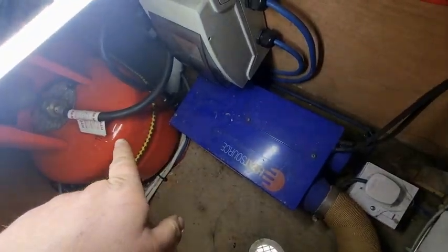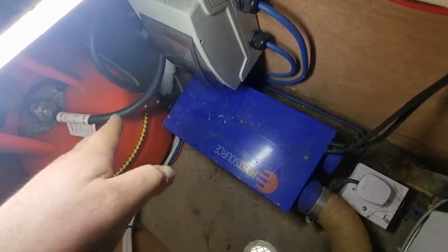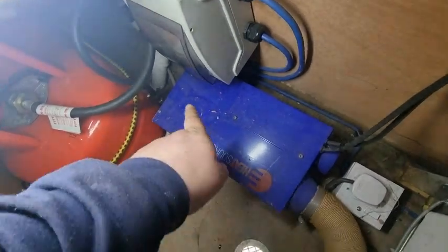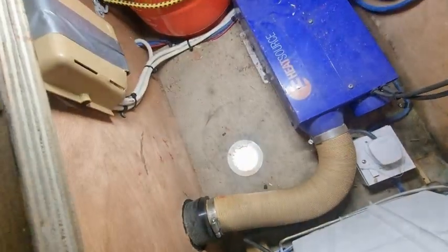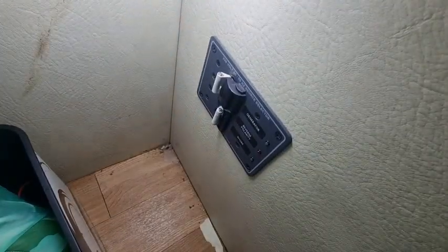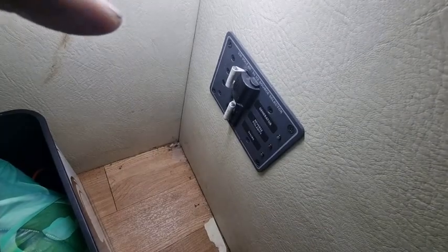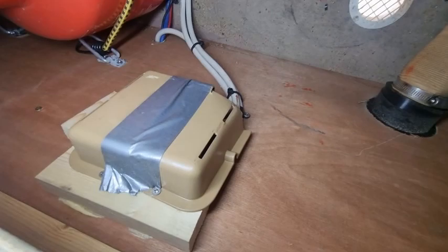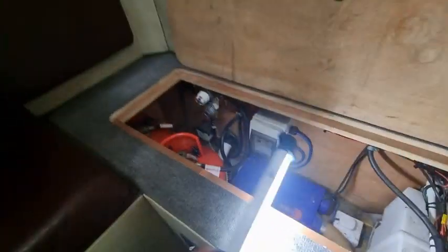When the gas bottles go low, they naturally vent. If this heater was running, it would suck in the gas and end up putting it through the rest of the van. Also, this is a mains select device. The vehicle has a generator, so she can select either generator or shore power. Again, the back cover is broken, so that's a no-no. Let's have a look in the next cupboard.